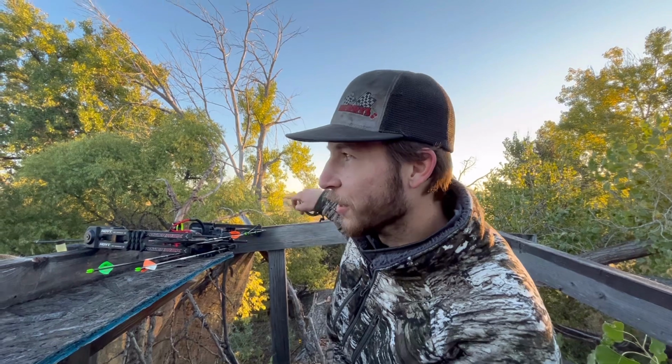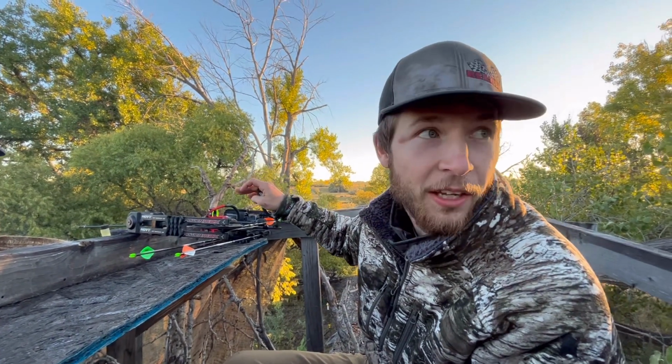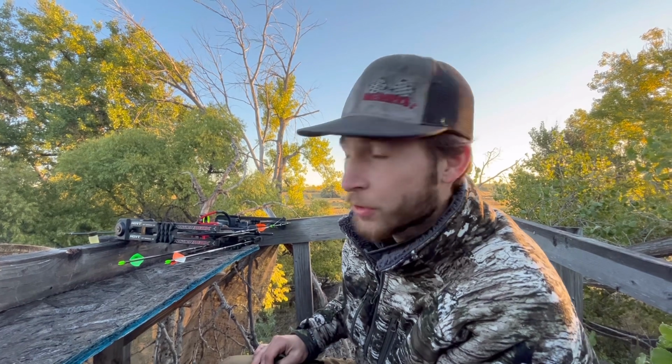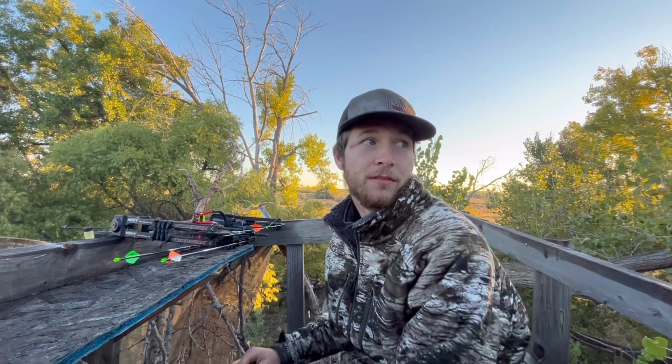Decided that we're gonna get up and try to move up on him and get closer, try to get some good footage for you guys. We might bump him, but we'd really like to get some cool footage in, get some information on these bucks.